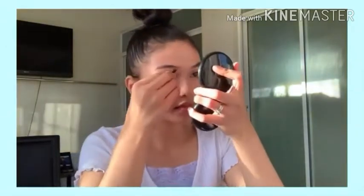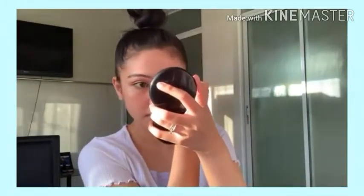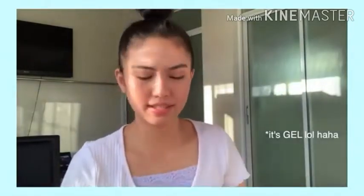And next is my brows. For my brows, I'm gonna use this Maybelline Browmaster, and then this Nichido brow paste.